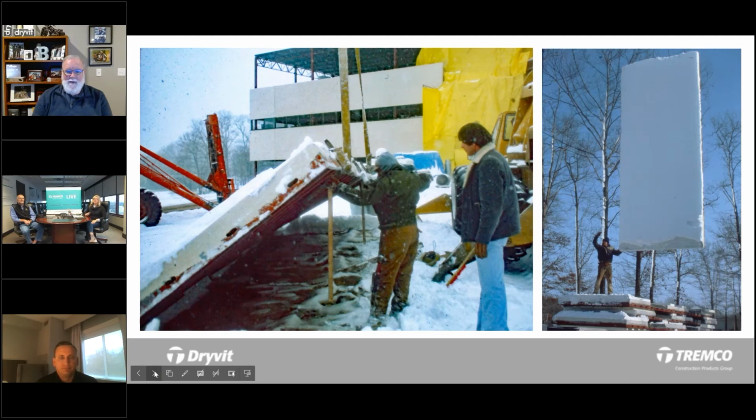Do we know any of the people in the pictures? The gentleman in the blue jacket is a fella named Alan Musumesi. He was one of our original field service techs back in the 70s. Dear friend of mine, still involved in the industry. I just did a small Federalite job with him in Rhode Island for the Narragansett Bay Commission. So Alan's been around a long time. He was a Dryvit distributor for a number of years.